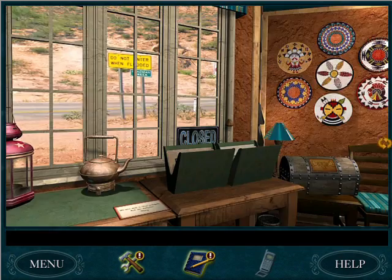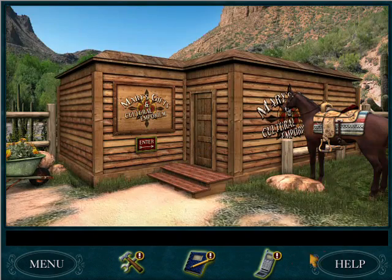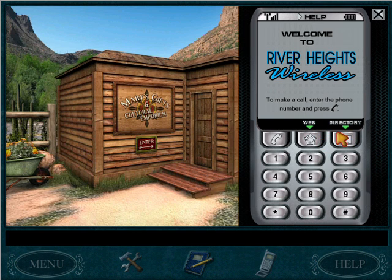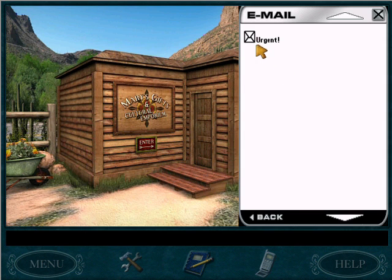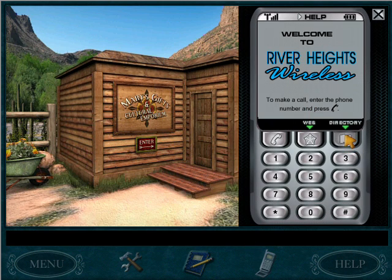Also, let's head out of the shop here. I don't think Mary wants us to be making phone calls right in her shop. But let's give Bess and George a call. We have not talked to them for a while. Or actually, do we have any email? Oh yeah, that's just the one from Bess and George from before. Okay, so let's call them now.